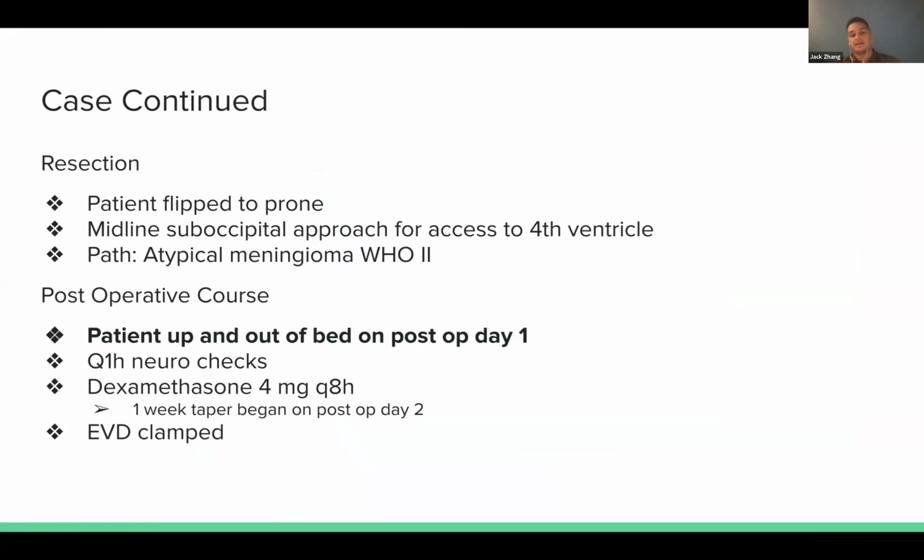Now that I've talked through the ETV, I'll take us through the rest of the case. Once we completed the ETV placement, we flipped the patient to prone and then performed the midline suboccipital approach to access the floor of the fourth ventricle, which is where this lesion was. Interestingly enough, we walked in thinking it was going to be an ependymoma, but we got the path back recently, and it's actually a WHO grade 2 meningioma.